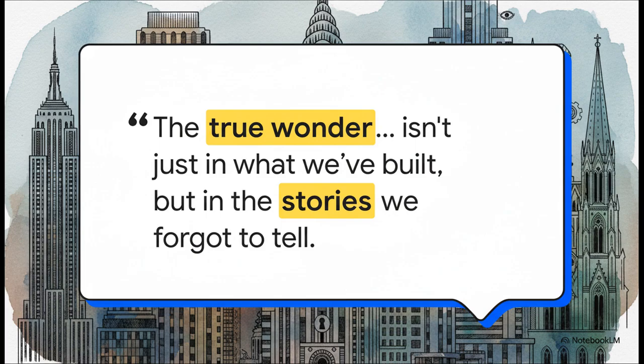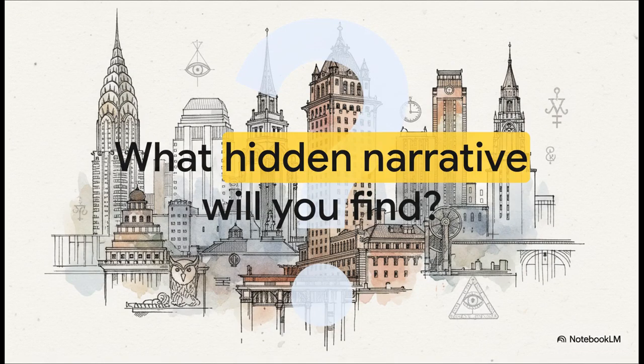Start looking at it. Look for the optimism in the bronze details, the history in the heavy stone, and the inside jokes carved 10 stories high. The real magic is in these forgotten stories. Because now you know where to look. More importantly, you know how to look. This city is a giant canvas of untold stories, just waiting for you to read them. So the only real question left is, what are you going to discover first?